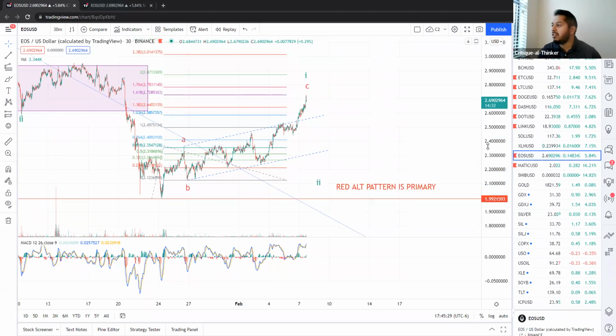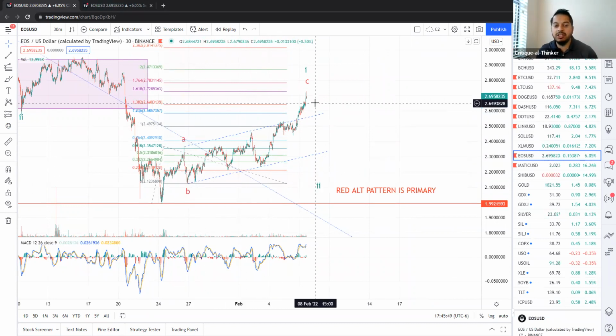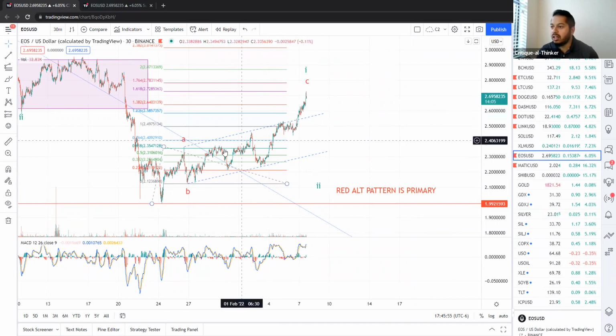When we zoom in on our EOS chart, this is our 30-minute linear chart. My primary pattern is still red. There's nothing that has happened to invalidate that perspective, though it doesn't mean the green pattern isn't looking more and more likely as we go. My primary pattern calls for this as being an A and a B, with us completing a C wave at this moment. This is a very similar interpretation to the one I have for most of the cryptos, honestly. We have almost the same thing in Bitcoin and Ethereum as well.